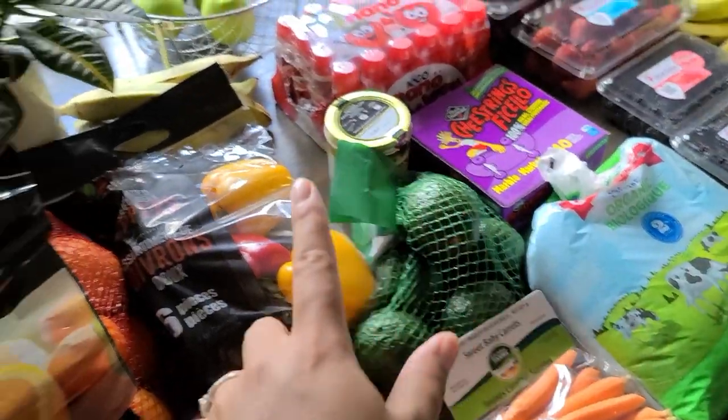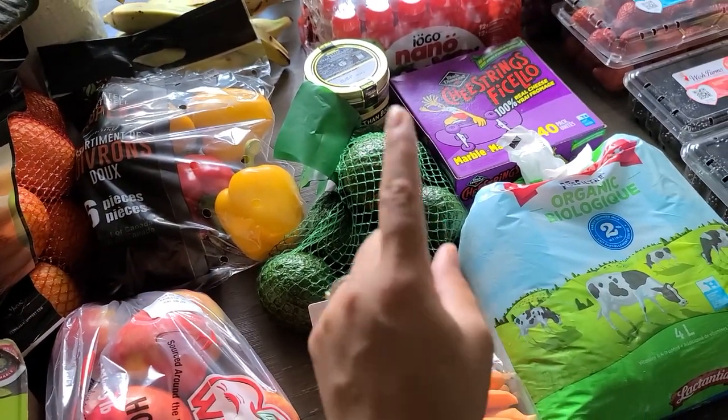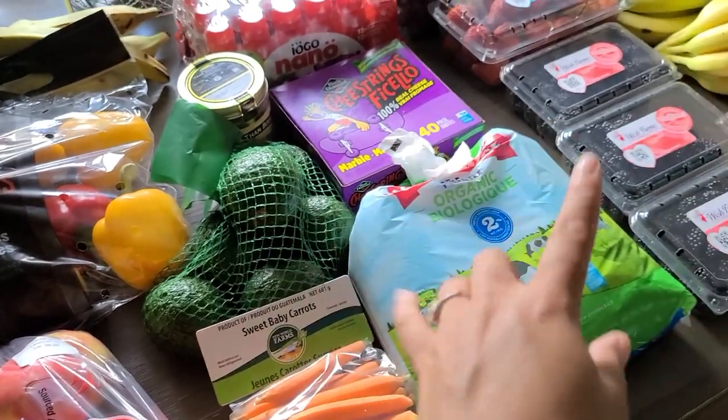So this is all the produce type of stuff that I got. Now I'm going to clear all of this out and then come back with round two of this haul because it's a lot. All right, so now I'm going to show you pretty much round two-ish.